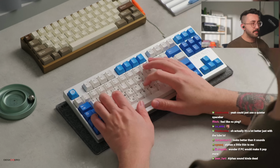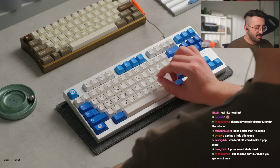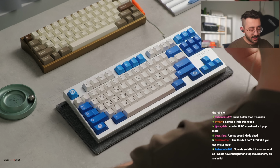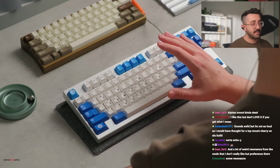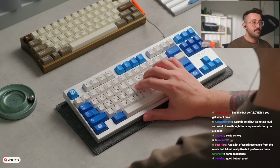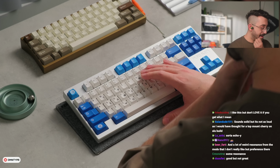Okay, hold on. It's not so much a ping, but if you guys are wondering, it's probably just because it's standard of top mount in my opinion. There is a slight metallic resonance coming from the alphas. It's very, very slight. I wouldn't say it's in your face. Pretty standard aluminum top mount in my opinion.